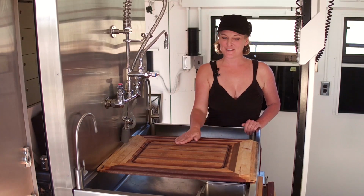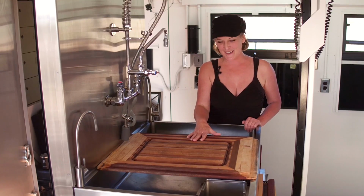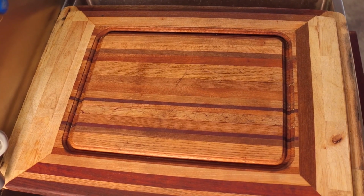So a little bit of information on the custom cutting board. It's actually a little bit of a nostalgic piece to us. It was a gift custom made by my father.